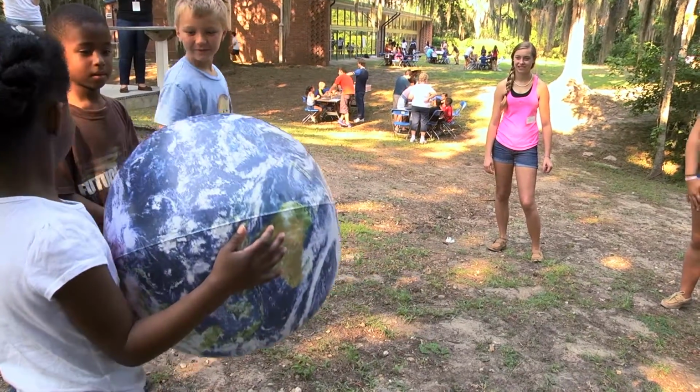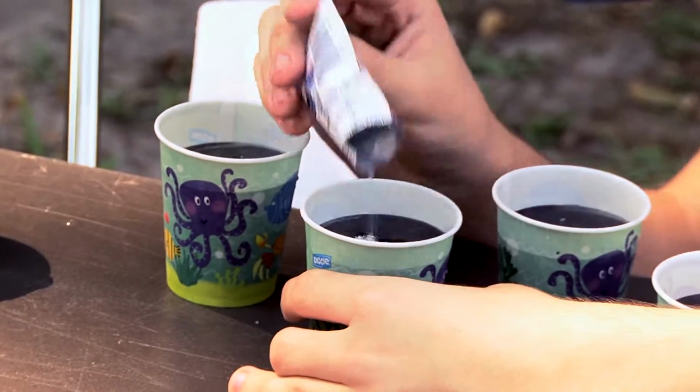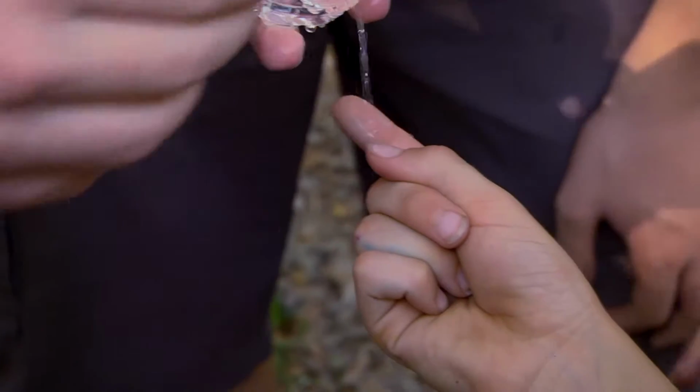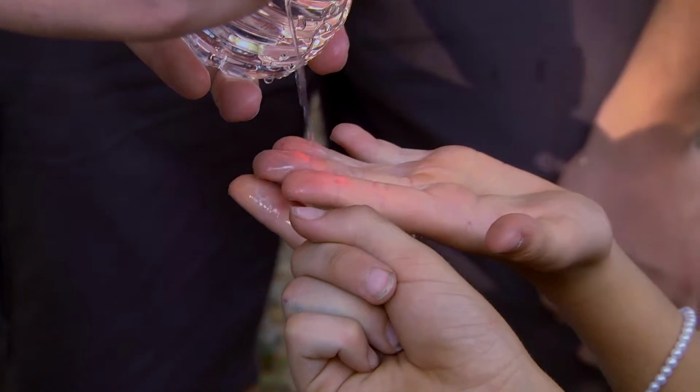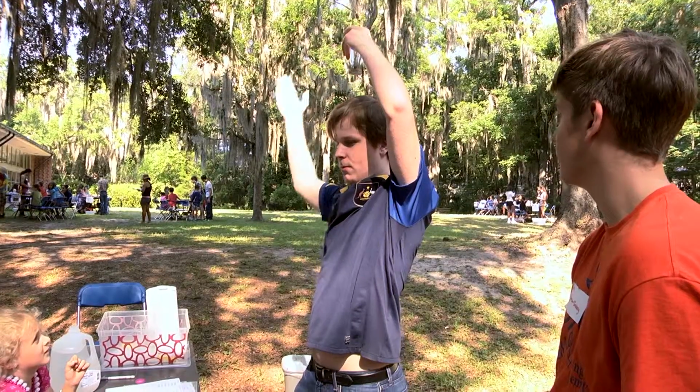What did you get? What did you get? On your right foot. Water. I think that it offers more support for science education at an early age for the elementary kids, and it gets them outside doing activities, which is really hands-on science in an outdoor environment.